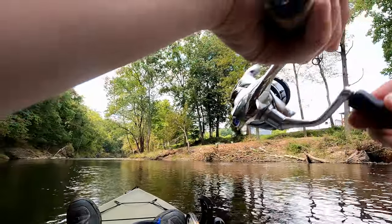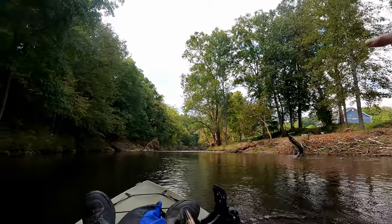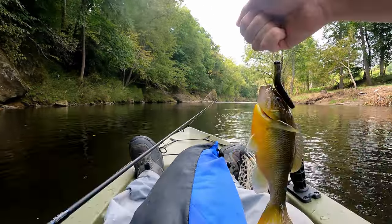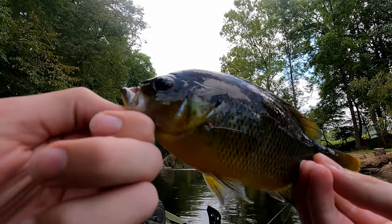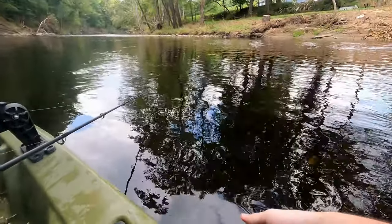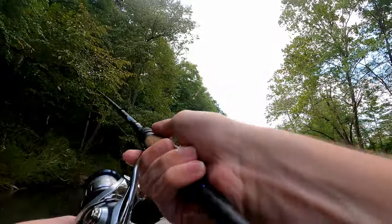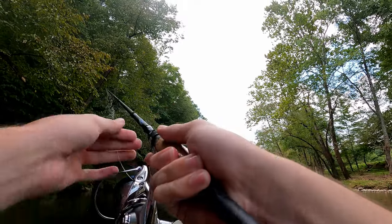Oh, there we go. Please stay on. It's a little sunfish. We got him. There he goes. Here's this little sunfish. We're gonna get it back in the water and keep fishing. Thanks, little buddy. Right back in. See if we can get us some more and actually keep them on this time.